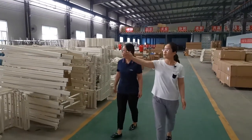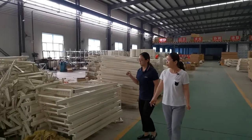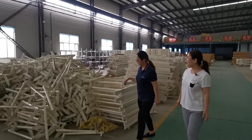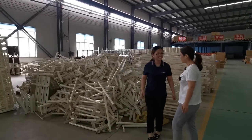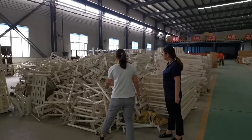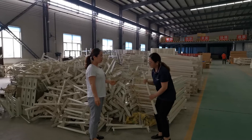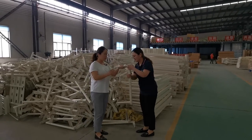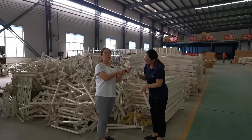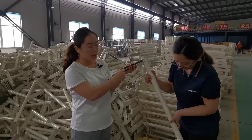And this structure is for the height adjustment. I think maybe you cannot move it. It is very heavy. Let me try. Be careful. Whoa. Yes, very heavy. Because the thickness of this one is 3 millimeters. Yeah, 3 millimeters.